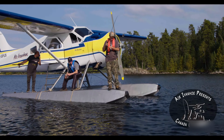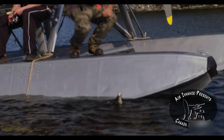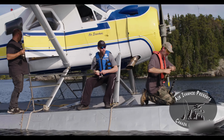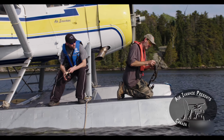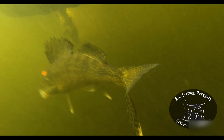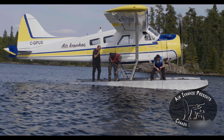Fish on. He's not very big, but you know what, guys? We want to have a nice fish fry tonight. He'll be just fine. Good pan size, eh? Yeah, he's good pan size. Nice walleye. That's really a nice walleye, Miguel. Beautiful fish.